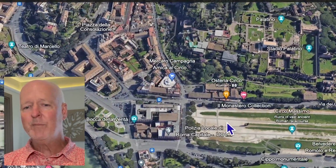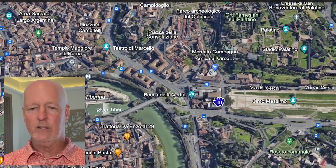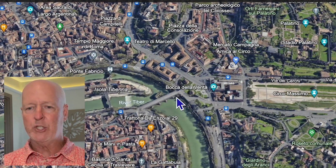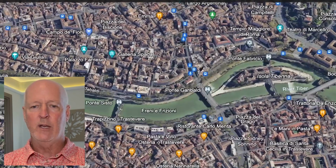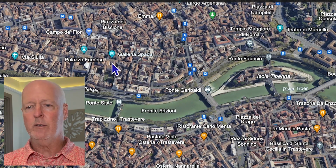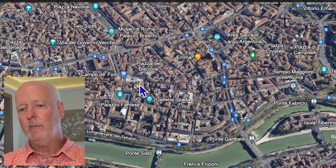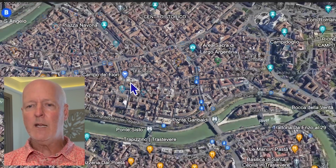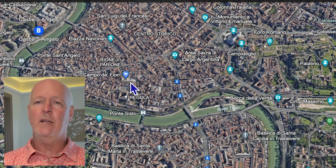So from there, you can walk back to Campo Dei Fiori, and the way you would do that is you'd probably just cross the river and walk down Trastevere and check out the streets here, and then cut across this bridge back into the Campo Dei Fiori area. It's not super close. It'll probably take you 20 minutes or so to walk there. But again, you're going to do a lot of walking in Rome, just face it. Rome is a city for walking.